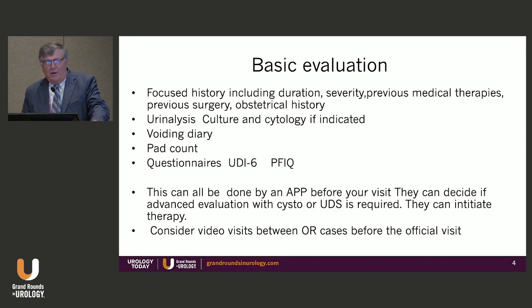So our basic evaluation: focused history, including duration, severity, previous medical therapies, previous surgery, and an emphasis on the obstetrical history. Culture and cytology as indicated, voiding diary, and I've sort of given up on pad weight, but I am kind of interested in at least a pad count. And we do try to get questionnaires that can be sent out ahead of time.